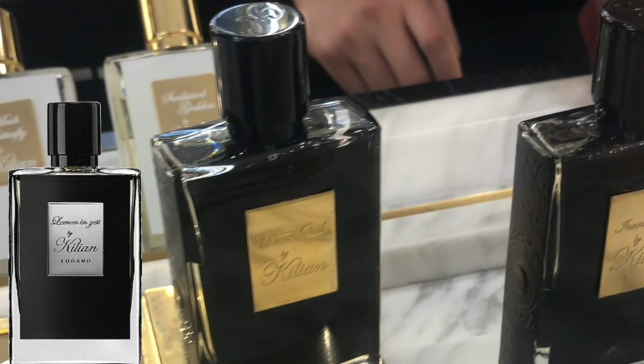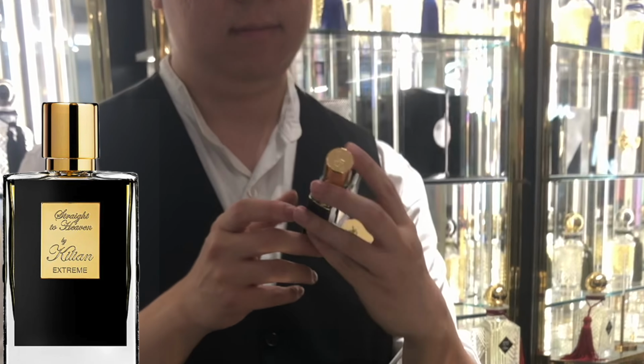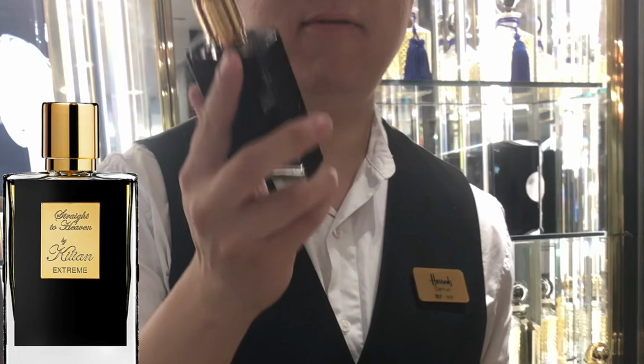Original straight to heaven. Wow. This is the most citrusy fragrance I've tried. Oh my god. Actually, oh. This is the very last we have.